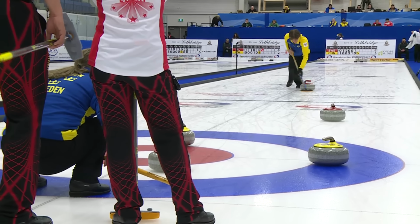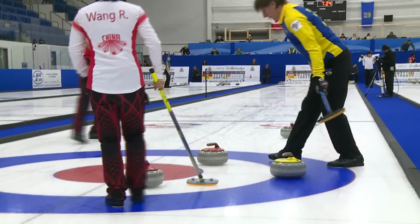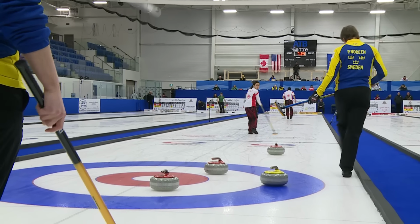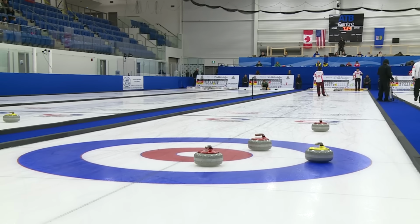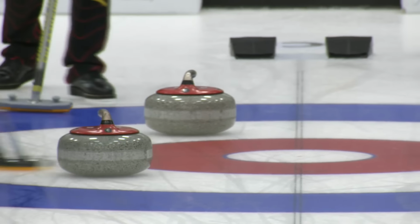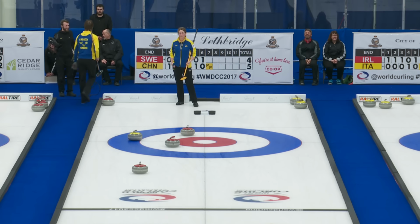I think they might just be playing the roll. Very nice. Did it roll far enough? It gives China a double opportunity to double and roll behind their corner and bring 3 back in play if they ever made it perfectly. Tough shot, though.